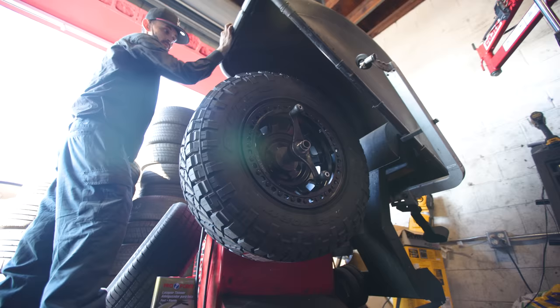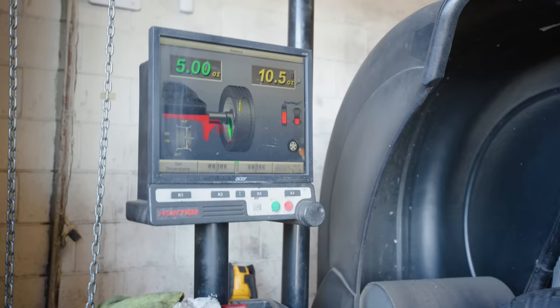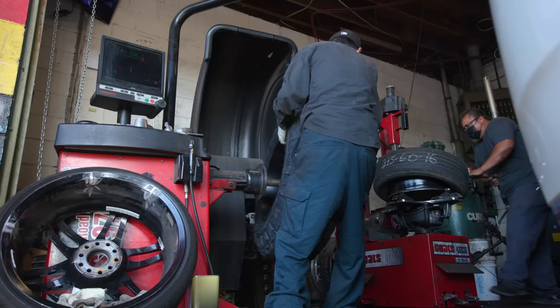Unreal. Yeah. Unreal. So with these tires, I'm excited to see what they can do now. I'm almost nervous. They're gonna be too good. Are we gonna be too powerful, gentlemen? We might be in over our heads. Never stop climbing.